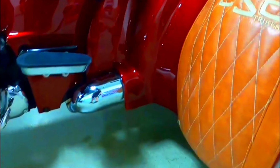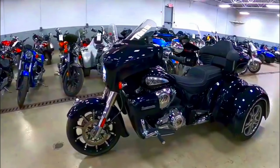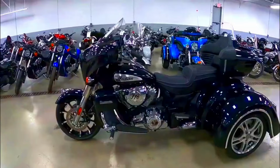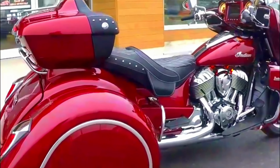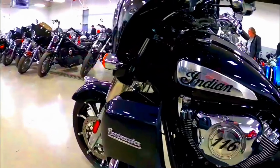Comfort is a priority for the Roadmaster Trike. The plush, heated, and adjustable rider and passenger seats are designed for long journeys, providing exceptional support and warmth. Additionally, the trike features an advanced electronic cruise control system, adjustable windscreen, and ample storage space with saddlebags and a trunk, ensuring that you and your passenger have everything you need for extended trips.